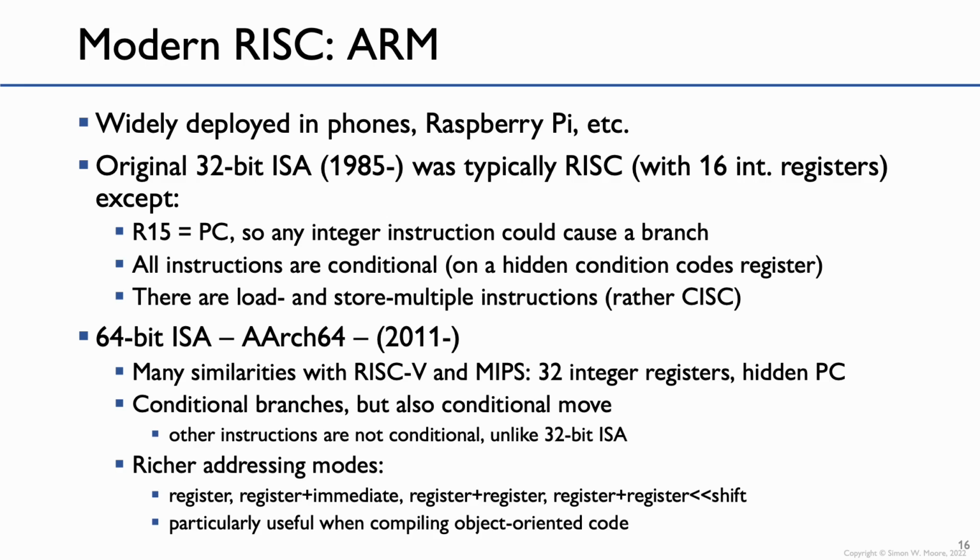Now let's look at a modern RISC processor. Well, I say modern, but actually the ARM processor, which is widely deployed in phones and Raspberry Pis and many, many other devices. In fact, there are more ARM processors out there than Intel processors. The original 32-bit instruction set actually comes from 1985, so it's pretty old at this point, but as I say, still very much around. It's pretty typical RISC, though it's got 16 integer registers, except that register 15 is also the program counter. That's a bit of a curious one.